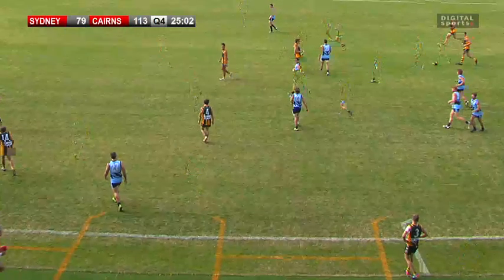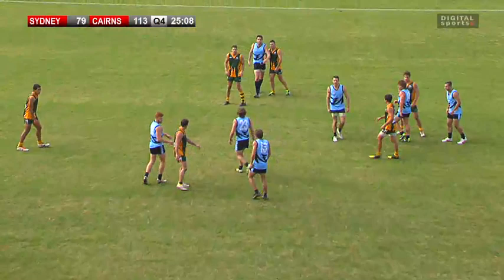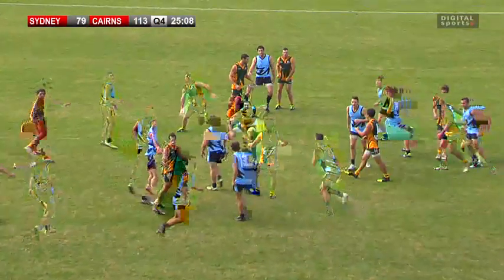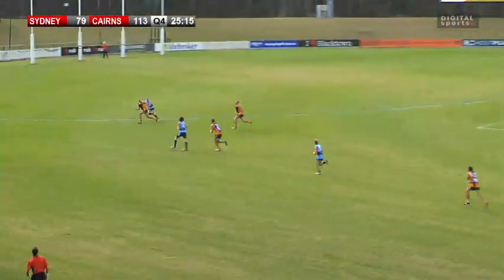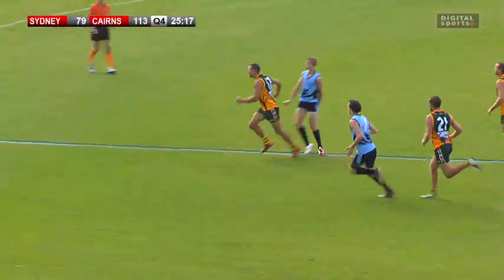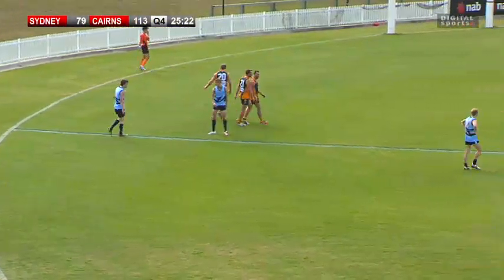Been played in very good spirits. Representative teams sometimes can get a little bit out of hand, but on this occasion it's been played very, very well, and they drive it forward again. Do Sydney. Good punch there by Matt Carey, quite out of position behind his opponent in Brendan Tennick.